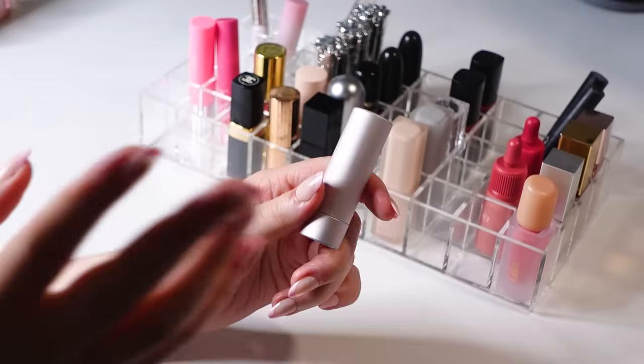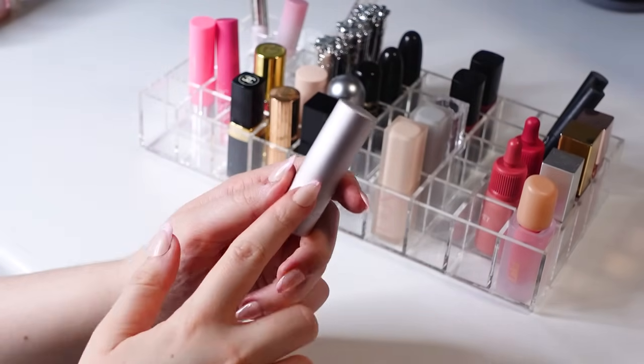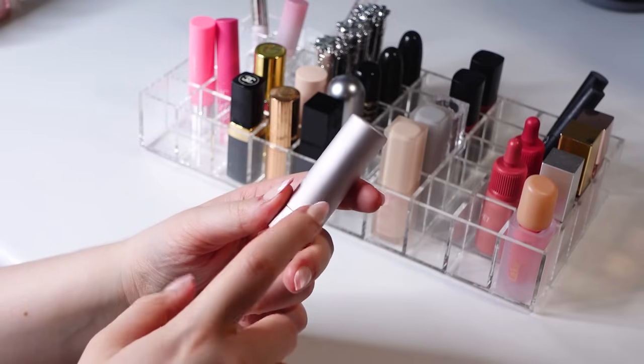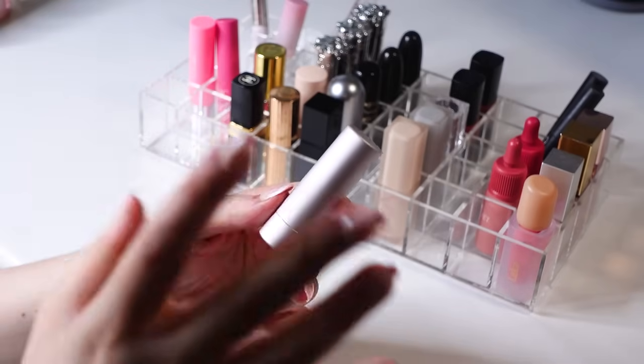I like a lot of Fresh products. I especially love the Soy Face Cleanser. I have been using the Rose Deep Hydration Moisturizer and I love that. I haven't really talked about that yet, but I think it's amazing.